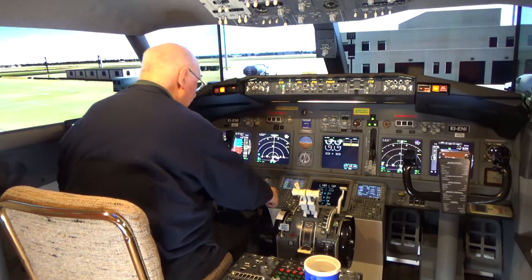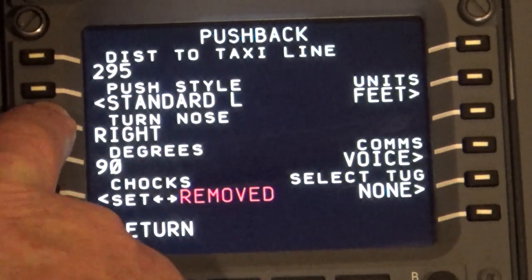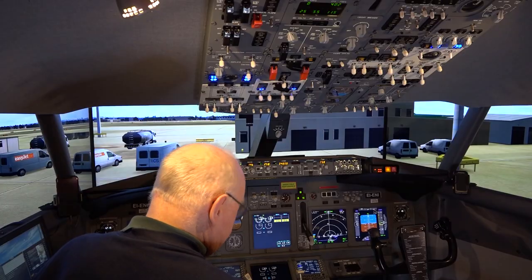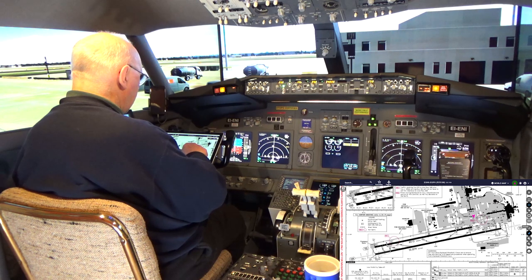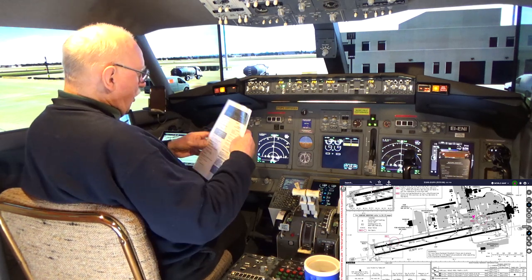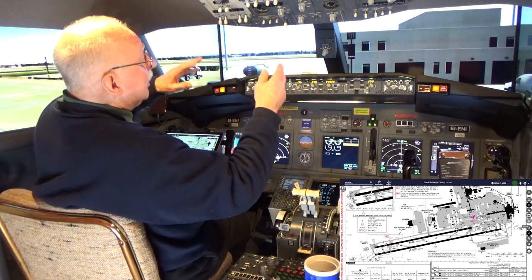So now we've got that, we need to go to menu, FS actions, and go to pushback. We want a standard L, we want our nose to the left, 90 degrees, select the tug. Right, are you ready? Is everything set? In that case then, I'm just activating the map so that we can follow our route. There we go. So now, if you're set, we're ready to do our start. Everything else is set, so it looks good. Now, which engine do you want me to start with today? Number one or number two?